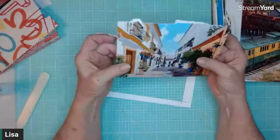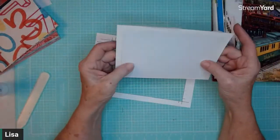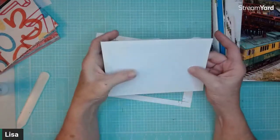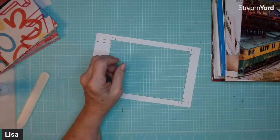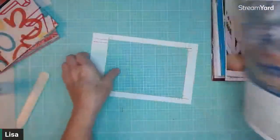Anyway, I'm just using different things to make some backgrounds. And one of them was this card. I'm going to use that to make this a background. But I put glue too far out, so I got to let that one sit a while. I'm definitely letting these sit once I glue them.